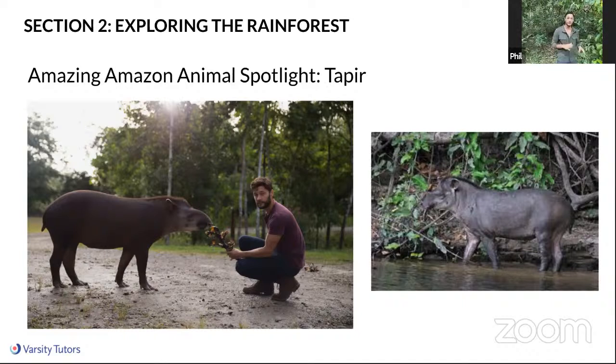Sometimes I'll see their footprints, but I'd love to really see one in the wild again, like that guy. But the other thing about them is that jaguars will eat them. So every once in a while, I see them with a big claw mark on their back. That means they survived a jaguar attack. I mean, that's surviving something.